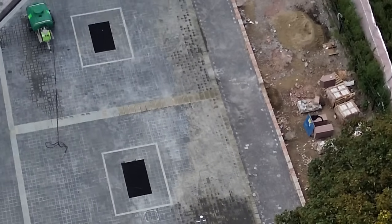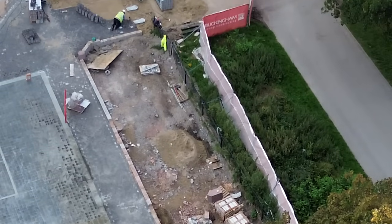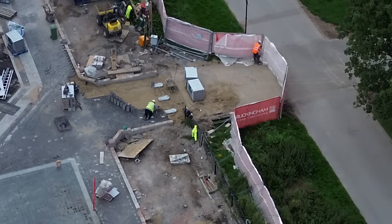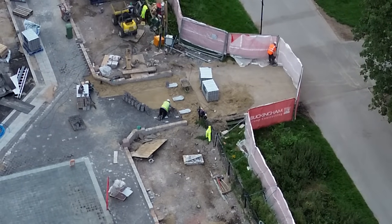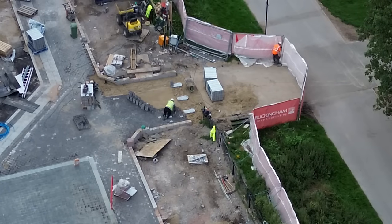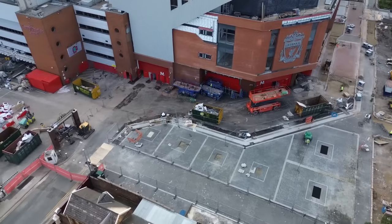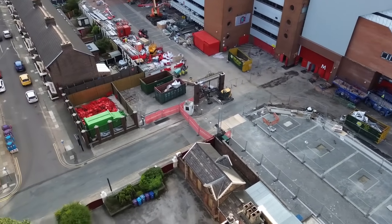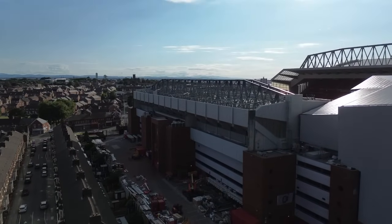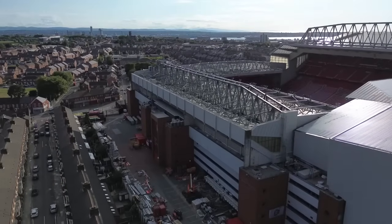Still a fair bit to do at the back here, of Anfield Road. As we speak, there's a guy there putting some more blocks in place. Fair play to you, mate. I only wish I was there last night to see it all. I'd have been there taking a few pictures and having a look close up. I wanted a close up of the corner there, but we're going to have a look at that now.